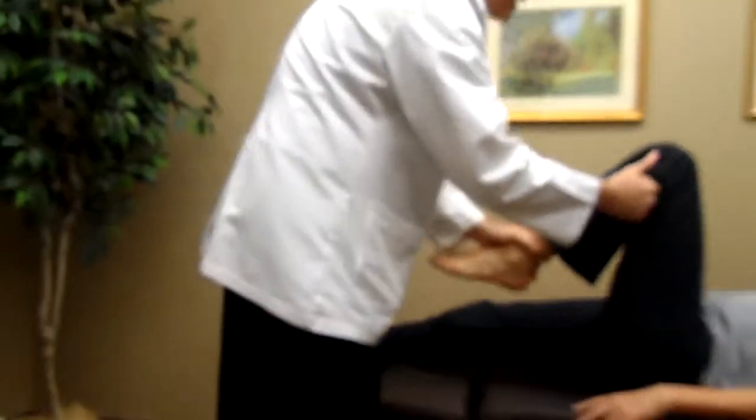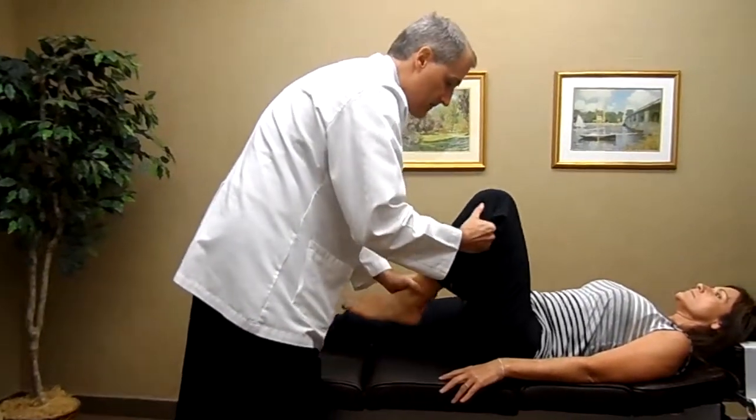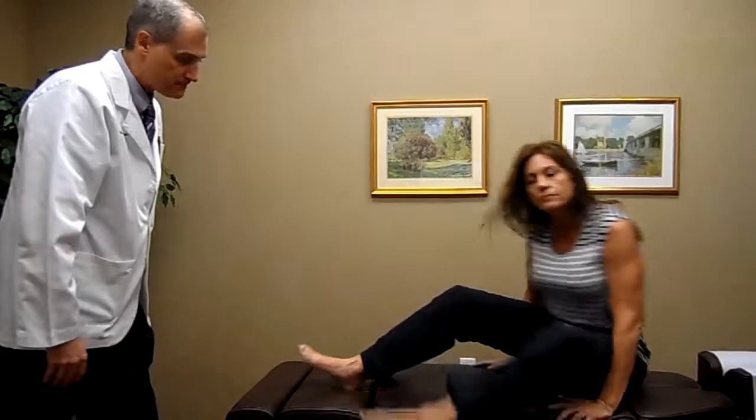And then we can just take a look at the knee here too, see if there's any restrictions through there as well. Perfect. Alrighty, and then we can look if there's any issues in the lower back. We'll address that too. But Jen, maybe sit back up for me, please.